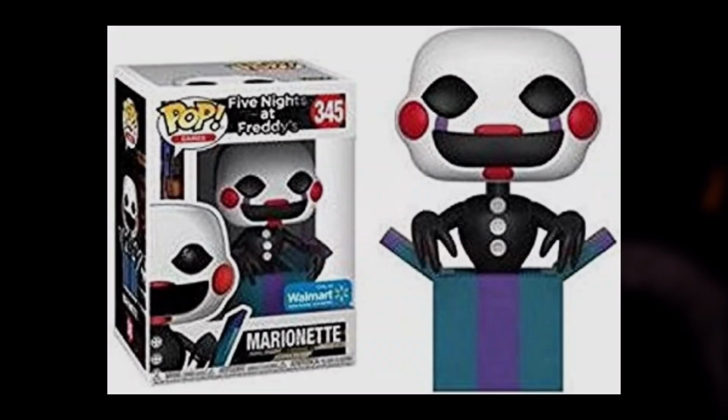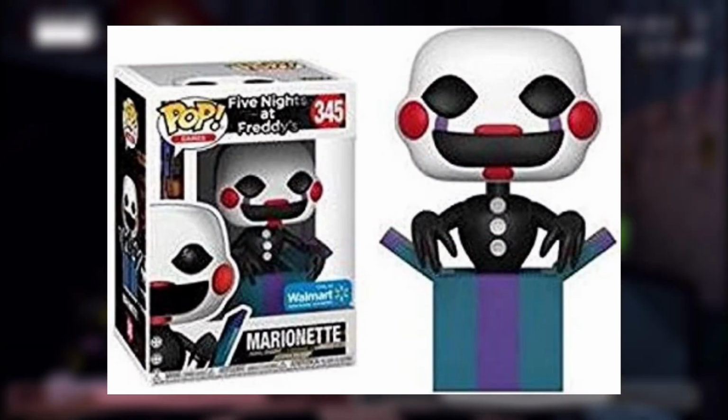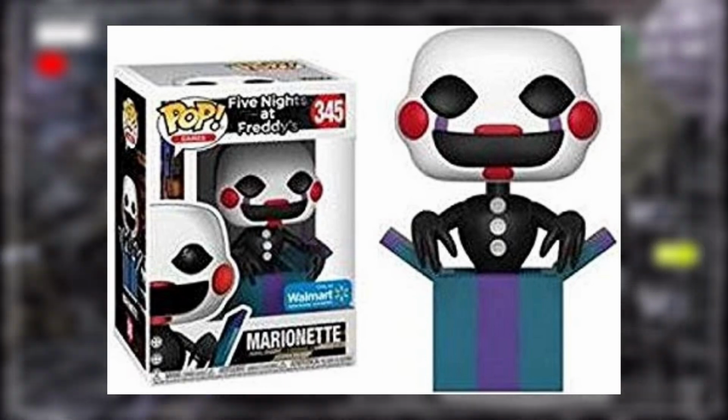From Five Nights at Freddy's 2, we also got a puppet figurine. This one's in a box, like coming out of it, and I think it's so cool. I actually really like this one. This one also wouldn't be the last puppet we'd be seeing.